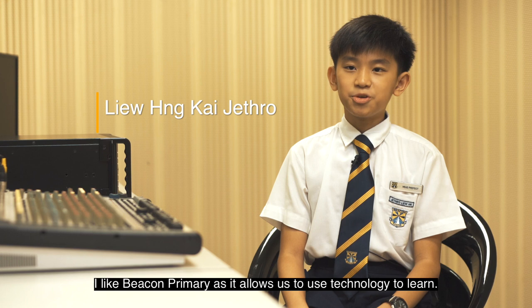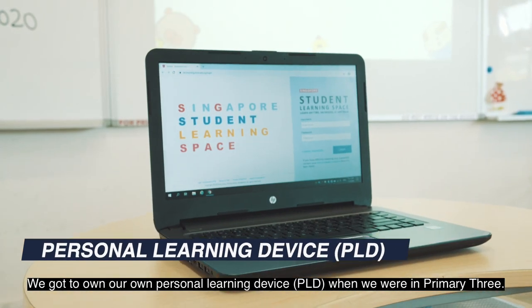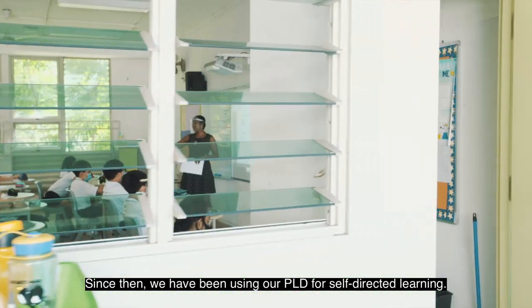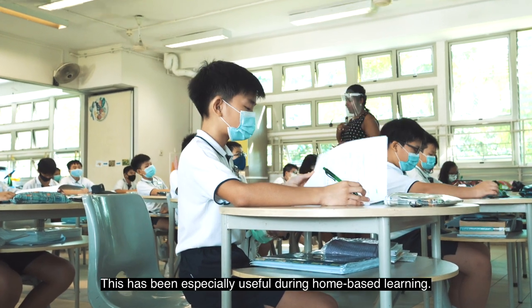I like Beacon Primary as it allows us to use technology to learn. We got to own our own personal learning device, or PLD, when we were in Primary 3. Since then, we have been using our PLD for self-directed learning. This has been especially useful during home-based learning.